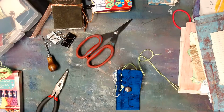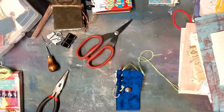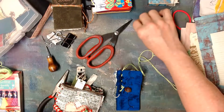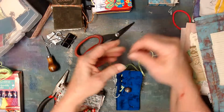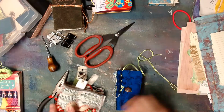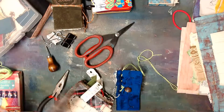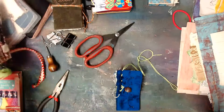Okay, there we go. Let's get this. It's got a sharp point. It's this end, the other end, that didn't want to come through the fabric, and I'm not sure why that is. Anyway, we will go to my favorite one. Surely it'll work better.